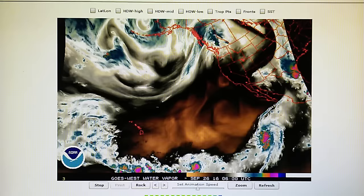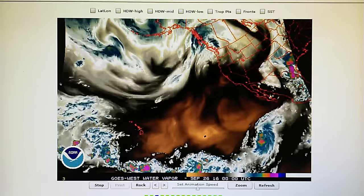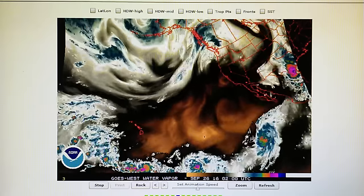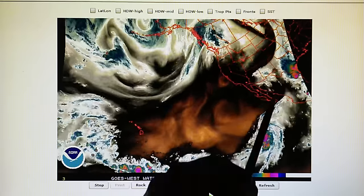All right, today is September 25th, 2016, and right now at 11:20 p.m. we have a temperature of 84 degrees in the foothills, and the barometer is up at 30.03 inches. And we're watching the northeast Pacific water vapor loop, and we can see a large vortex here. This is a mid and upper level low pressure system spinning right here.